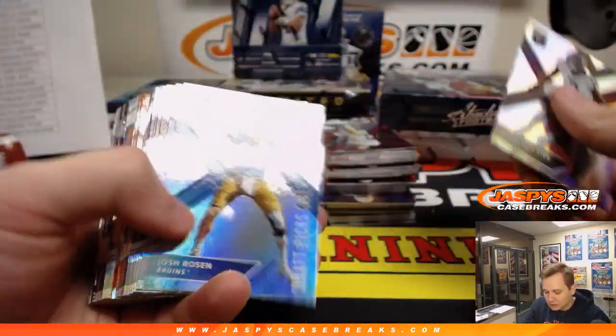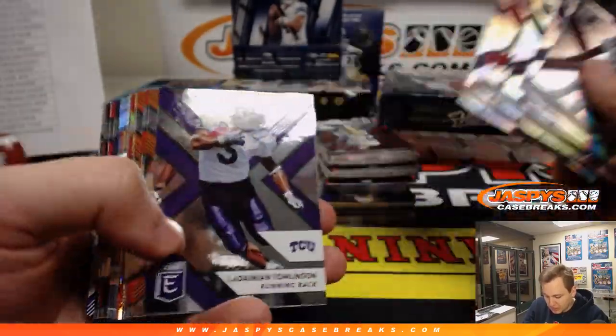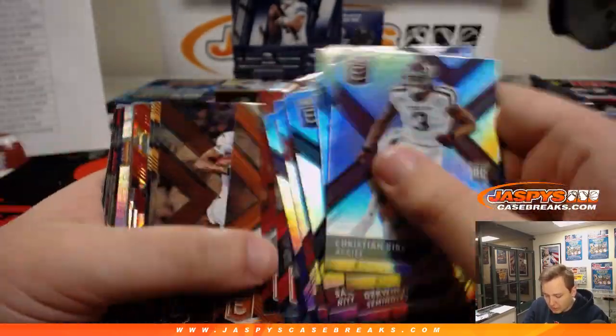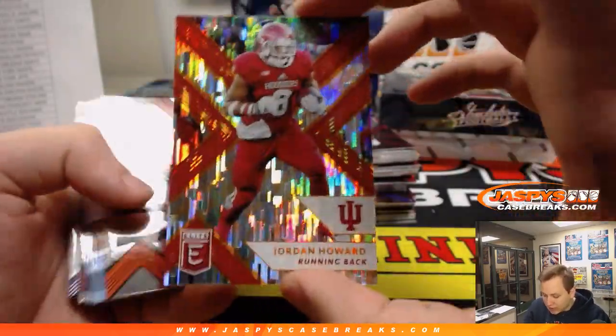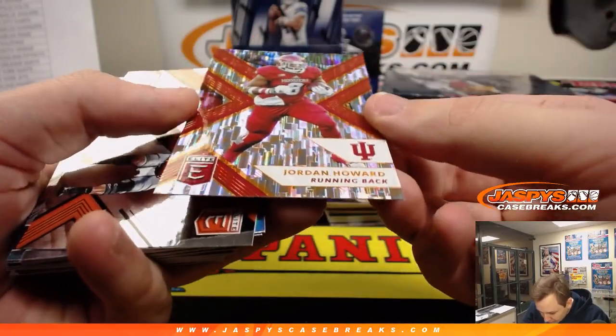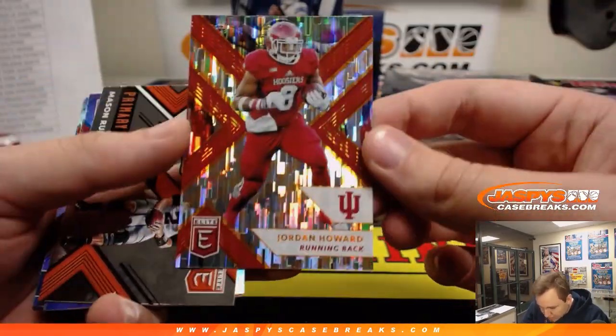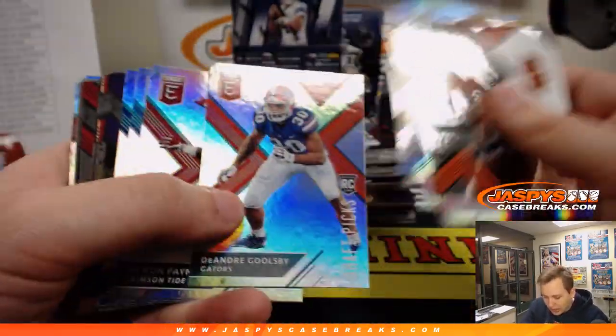All right, here we go. I'll just slide through the base cards here. Show off the numbered cards and whatnot, the autographs, of course. We got Jordan Howard for the Chicago Bears. I heard he's on the trading block, right? I don't see a number on this one. Thought for sure that was numbered, but maybe a little insert there. Jordan Howard.